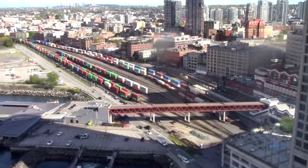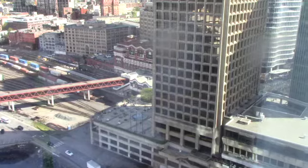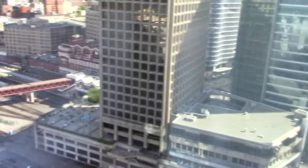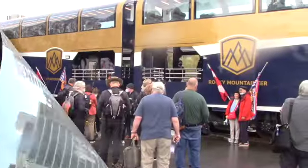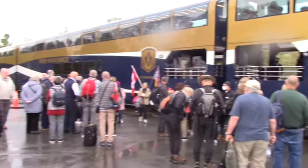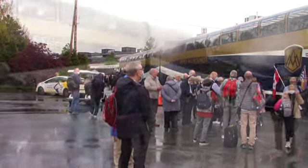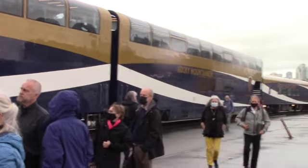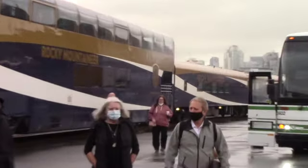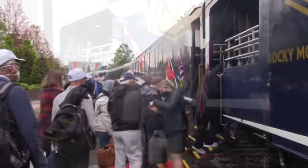Here's a whole bunch of train cars. I don't think our train is there. Okay, anyhow, this is overlooking the city of Vancouver with lots of high-rises. Monday morning, 7:30. We've got about 300 people getting on this train. Gold Leaf will be sitting up there, and the Silver Leaf is back there. Oh, and the rain is starting to come down.